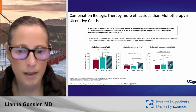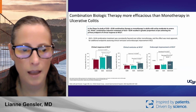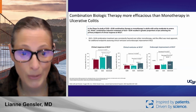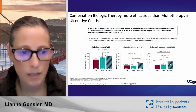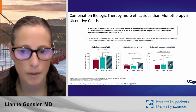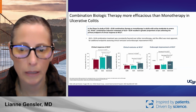And so this is not an axial spondyloarthritis, it's actually an ulcerative colitis, but it shows that when you combine a TNF inhibitor and an IL-23 inhibitor, you get better endoscopic remission and ulcerative colitis disease activity control compared to either of the biologic monotherapies alone. So I think this is an exciting future for us to consider combining biologics in axial spondyloarthritis. I don't think we have evidence that IL-23 inhibition on top of anything will make a huge difference, though we can do that, especially in the setting of IBD or perhaps psoriasis. But I do think that we are moving to a future of not thinking about monotherapy alone.